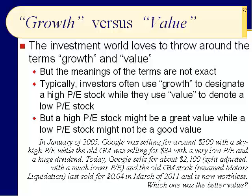Well, what happened, right? Now Google sells for about $2,100. Now that's a split adjusted amount. If you go look it up, it actually is half that. You'll say, oh, okay, because it's split, right? With a much lower PE. The PE is not in the 70 or 80 nosebleed section. It's still pretty high. And the old GM stock, the old company, is gone. They renamed the shares Motors Liquidation.